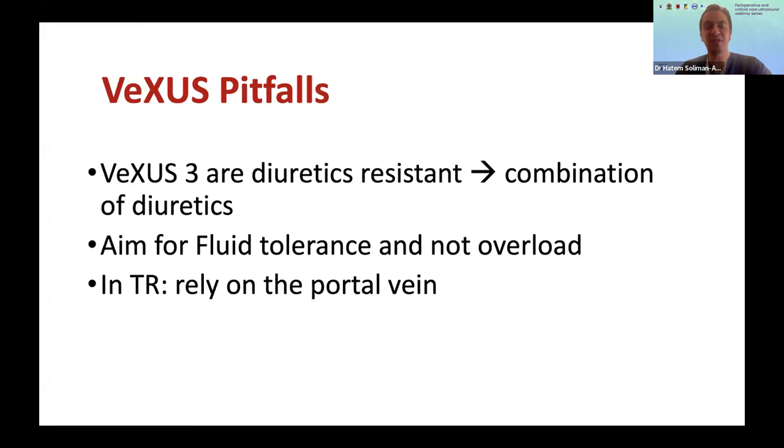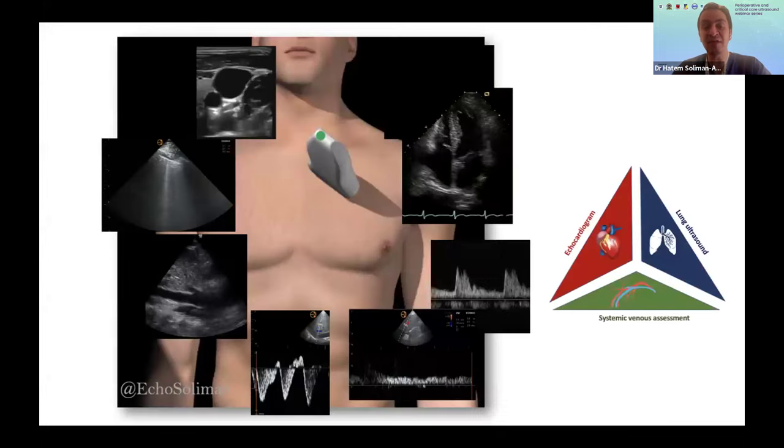And remember that in patients with significant tricuspid regurgitation, you should not rely on the hepatic vein, and the portal vein will be more reliable. And finally, this is my recommended approach, which is the pyramid of point of care ultrasound in hemodynamic and fluid assessment, where you have the cardiac ultrasound assessment, assessment of perfusion, left heart congestion, assessment of lung congestion by lung ultrasound, and also assessment of systemic venous congestion. That is the protocol that I practice and I teach, and I do it almost in every single patient to try to deliver the best hemodynamic and fluid care for these patients.